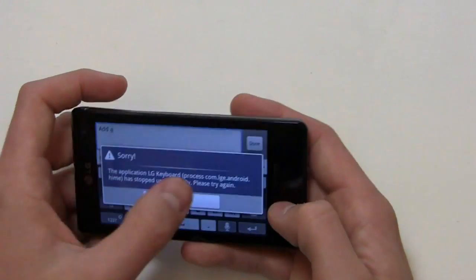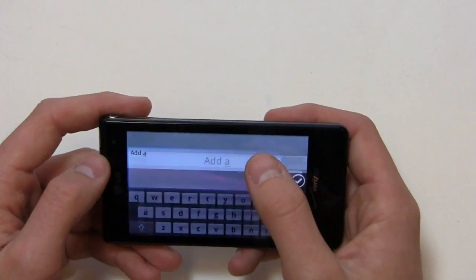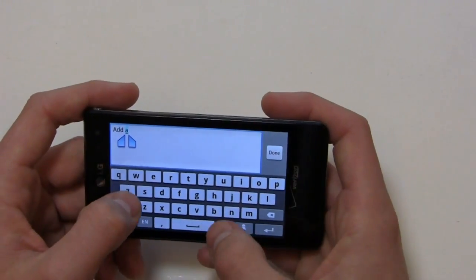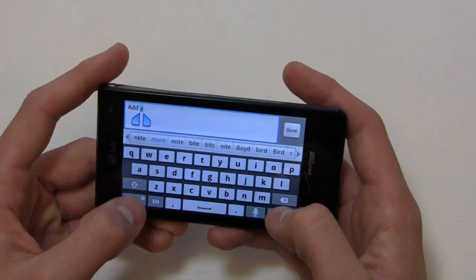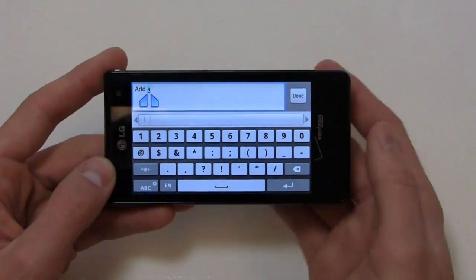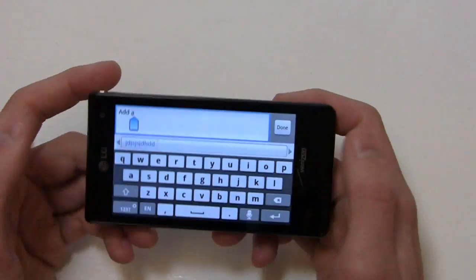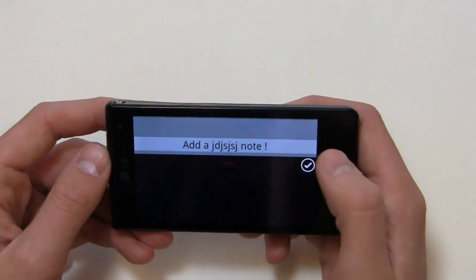And the LG keyboard decided to force close. Add a note. Add a note. We're getting some real-time testing here. You're really seeing how this device performs. I don't know why it's still not cooperating. So the keyboard is... oh, there we go.